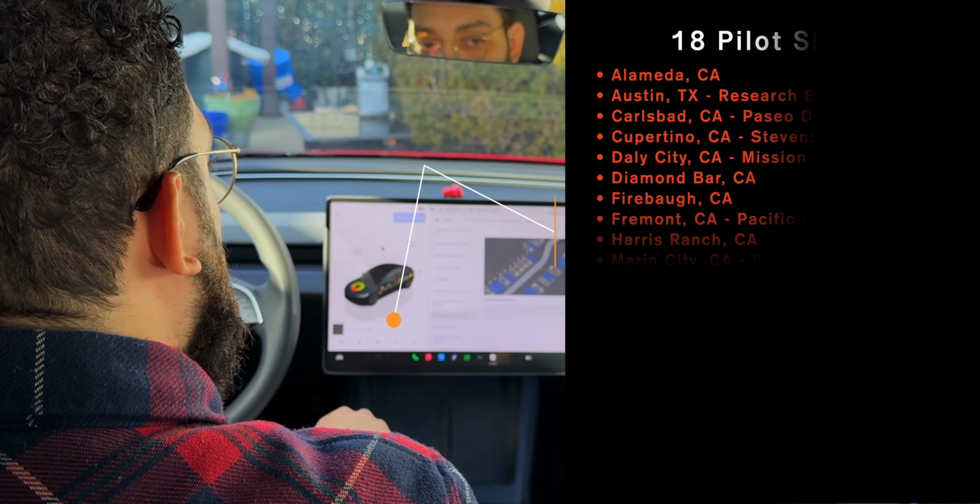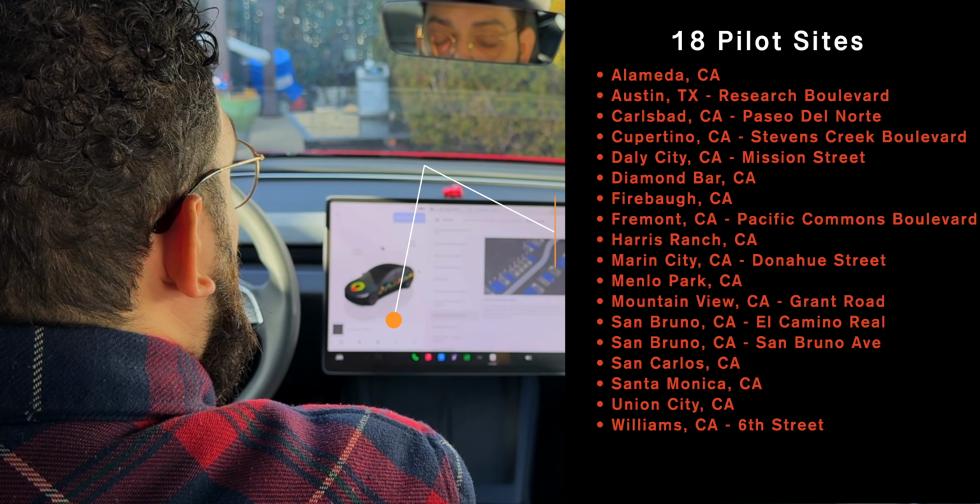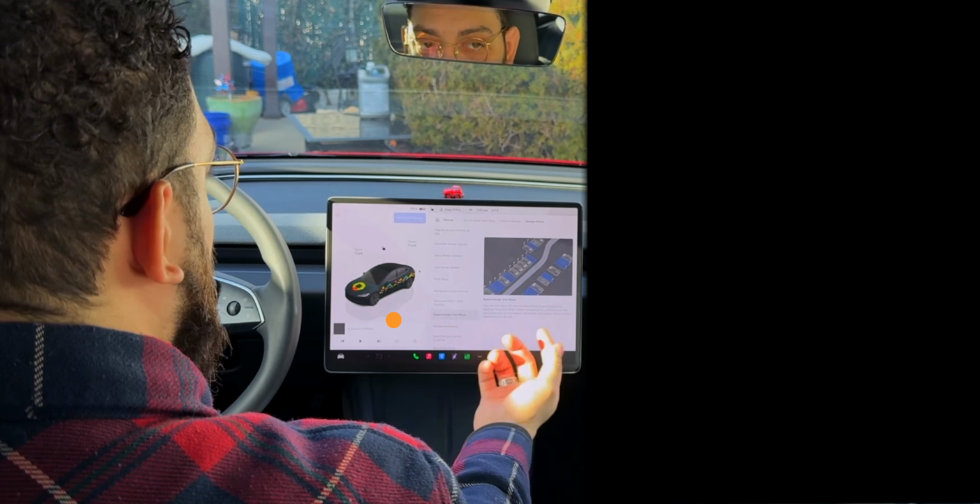I don't use supercharging enough to really say if I'm gonna like it or not. But for those of you who do, let me know in the comments below.